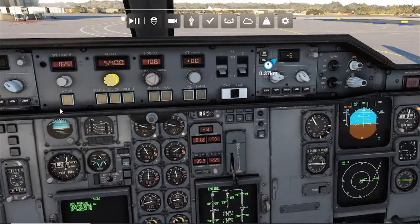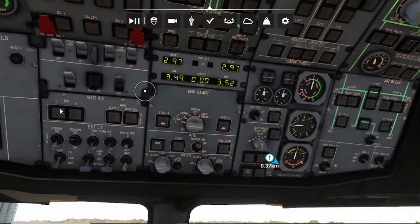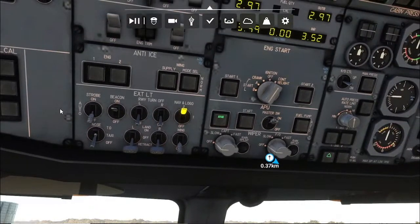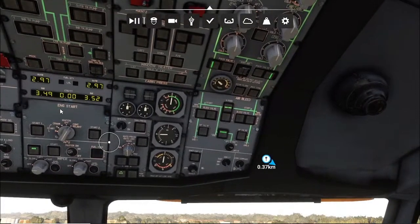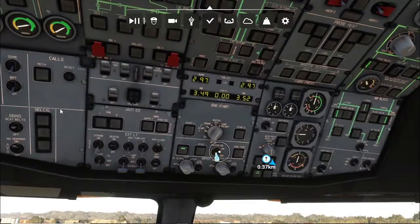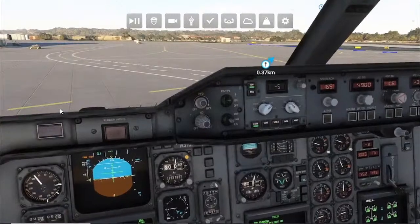Set this for 4,900. All right, let's get ready to go. See if there's any potholes on this runway. All right, we got that. We got taxi. Turn off our APU now, so let's turn that off. Everything else is good.